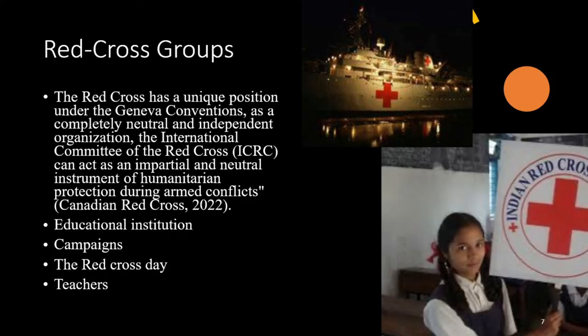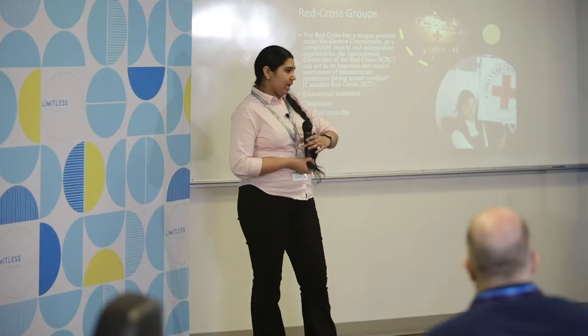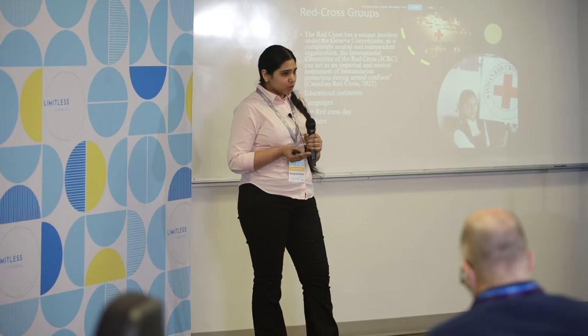That is the answer to what I asked earlier: how we can prevent this with the Geneva Convention. The Red Cross groups, as we already know, have a special position under the Geneva Convention. It is a completely neutral and independent organization. As I am from India and most students are also from India, everyone knows that Red Cross Day is celebrated in every educational institution. Teachers can provide explanations and organize campaigns which can help explain how Red Cross groups are formed and the reasons behind them. This kind of explanation can help children create awareness about racism.